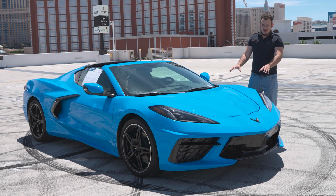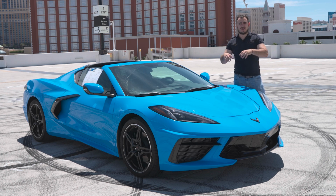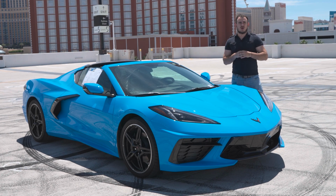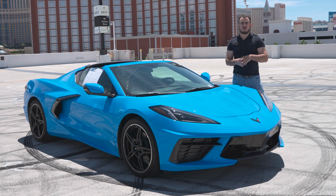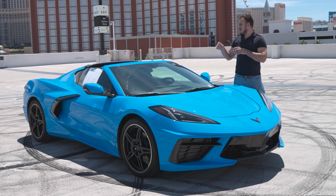Now this specific one here is a 2023 Chevrolet Corvette LT1, and specifically it is painted in Rapid Blue, which is one of the craziest colors that Chevy has ever made. This specific one is also powered by a 490 horsepower, 470 pound-feet of torque, naturally aspirated 6.2 liter V8 that Chevy deems the LT2, which is again basically an all aluminum pushrod V8.